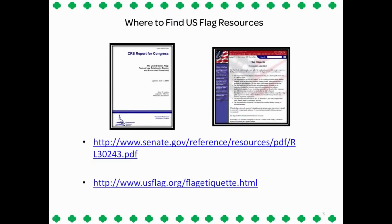Okay, so the first thing we're going to talk about is where do you find U.S. flag resources? Where is the official guidance on the U.S. flag? There are two links on this slide. The first one will take you to the official government site, and in there it gives you all of the where-tos and what you can do, what you shouldn't do, and all that. And the second one is a little bit more user-friendly than the actual report.